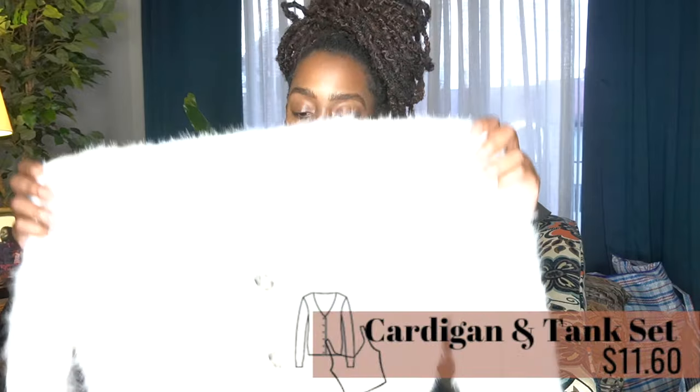And I love this. When I saw this, I jumped, okay? When I tell you how fast I jumped. I didn't even check the size or nothing like that. I just jumped on it, put it in the basket. So this two-piece set cost me $11.60. Like I said, it's super cute. And I already know how I plan on wearing this. I'm just waiting for it to get a little bit colder outside because I want to wear this either with a pair of jeans or a mini skirt.